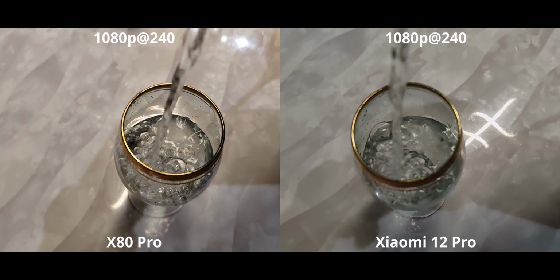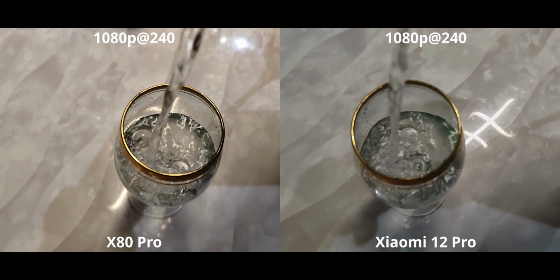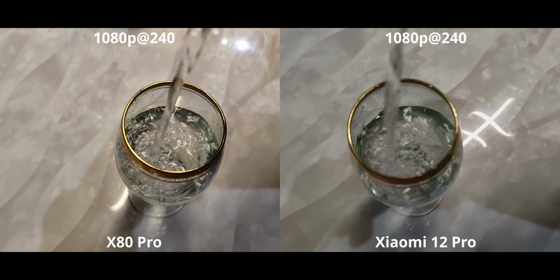It's not gonna disappoint you, is what I'm trying to say. Other than the focusing part, which is kind of an issue on the Xiaomi in certain instances. But regardless of that, I would say that slow motion is not gonna be a problem on either. It looks quite nice actually. So with that said, well, that was kind of unexpected if you ask me.